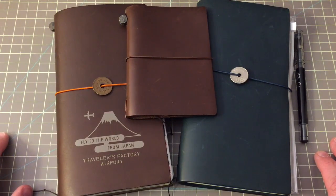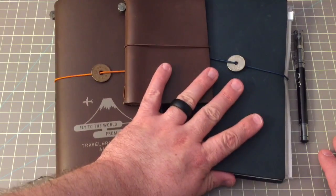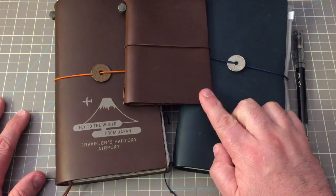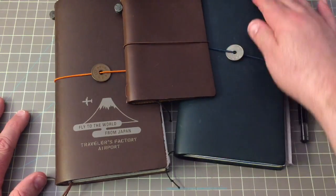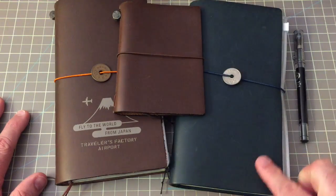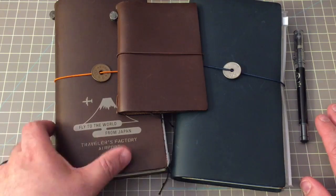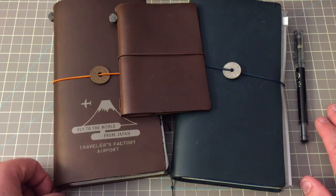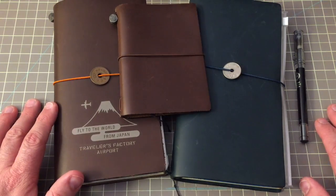Here for an end of the month of January review of what I've been using. When I started the month of January, I had my plan of using my Midori Passport as my wallet, using my Blue Midori, oops, I'm going off screen, my Blue Midori as my planner and everything else, and using my brown Midori, the airport edition, for my Japanese class.